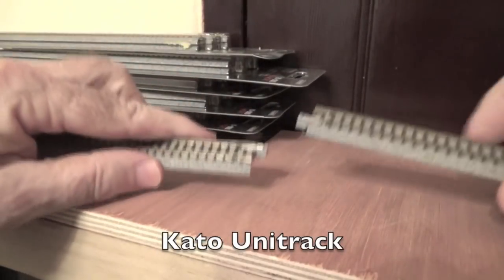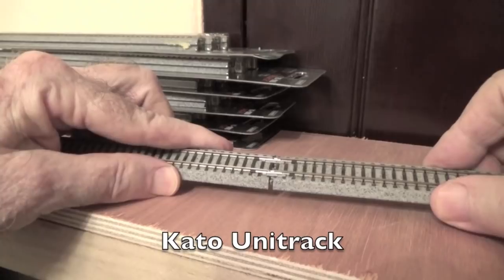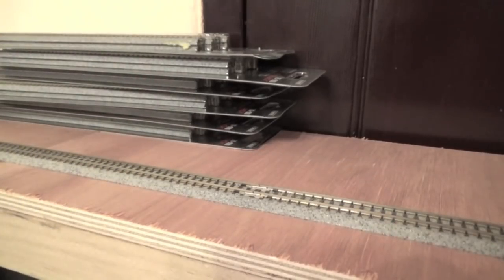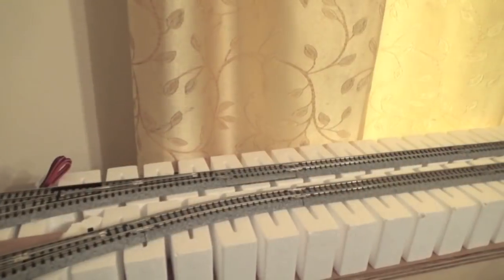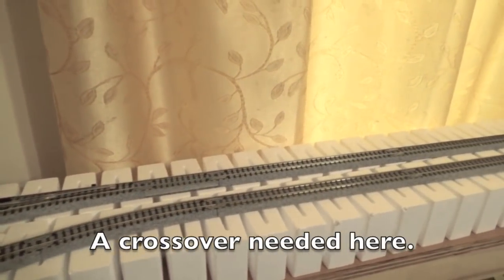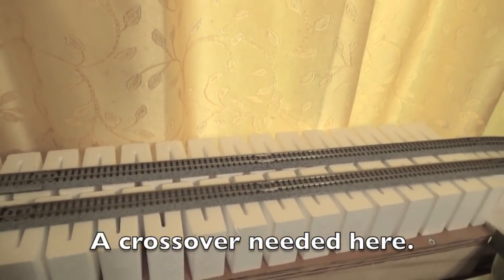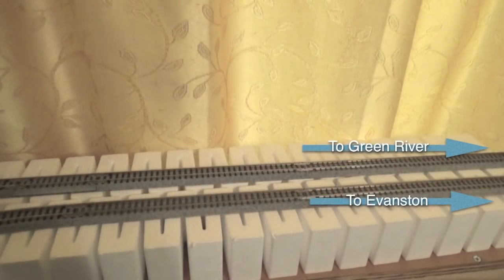And here I'm beginning to lay some track, at least temporarily, to see how well it would fit. I just love the way Kato Unitrack snaps together. In this area, I will need to install some kind of crossover so that trains from any one of the 4 staging tracks can go either to Green River or to Evanston. Installing this crossover will also have the effect of creating a Y that will allow me to turn engines around.